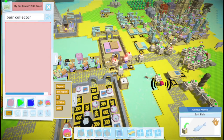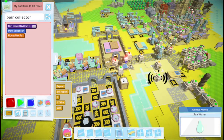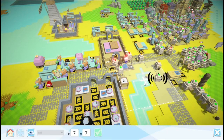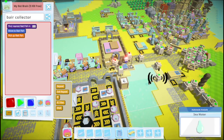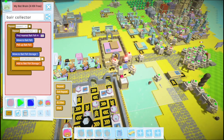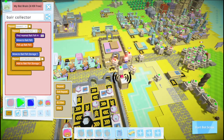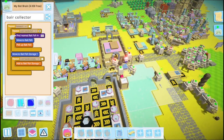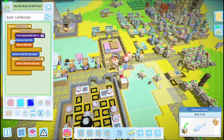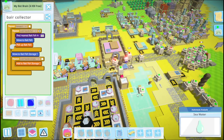Where is the bait fish that you just picked up? There we go. Find bait fish. We're going to adjust this so it covers the same area that that guy was fishing in. Okay, and place it in box. Hands full. Repeat that. Hands full, or fail. Put in the box forever. That's it. He can get to work. You should now start picking up all these little fishes that this guy's harvesting, because I can't see him in the water.